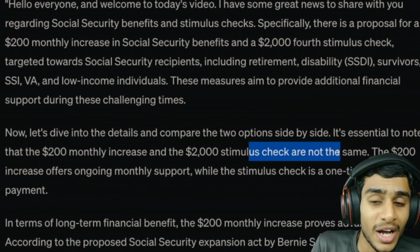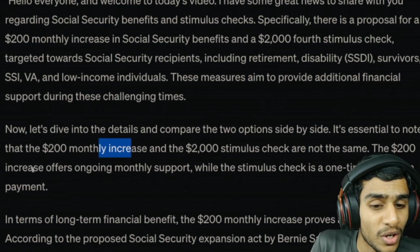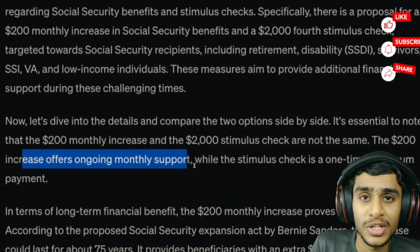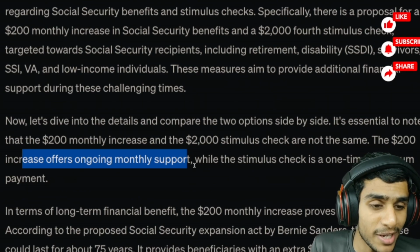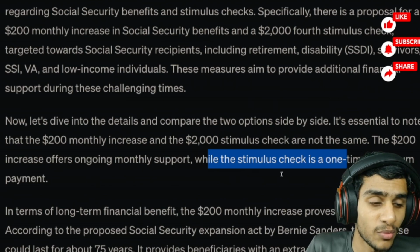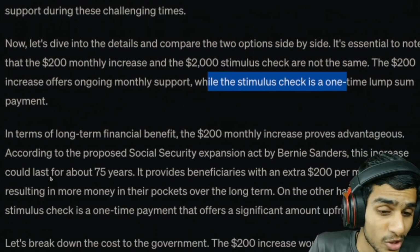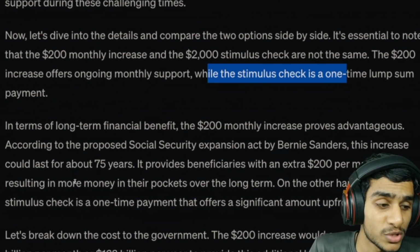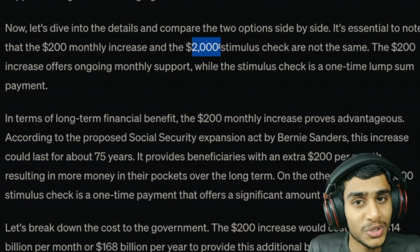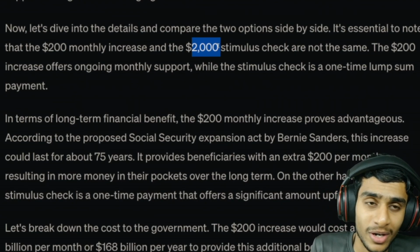While stimulus checks are not the same as the increase that you'll receive, the $200 increase offers ongoing monthly support, like you pay your bills, groceries, and spend the money on a monthly basis, while the stimulus check is a one-time lump sum payment. It's very important to consider the long-term consequences, which one gives the most benefits. So with $2,000, you receive the $2,000 and that's it. You will not receive any payment on a monthly basis or anything of such kind.